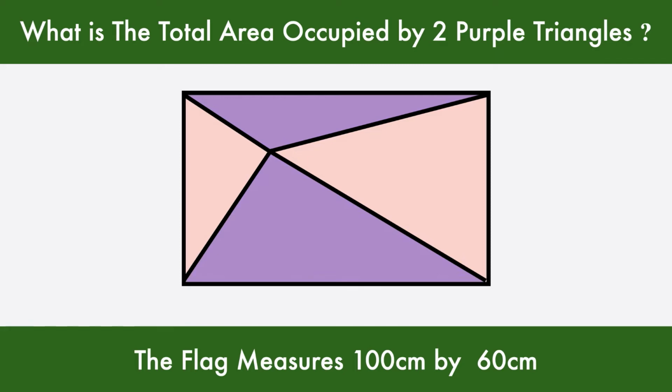The flag shown here measures 100 centimeters by 60 centimeters. It is divided into 2 purple triangles and 2 pink triangles. What is the total area of the 2 purple triangles?